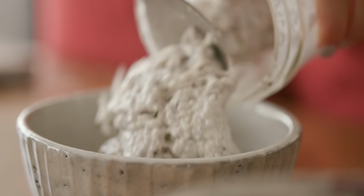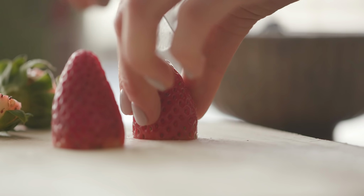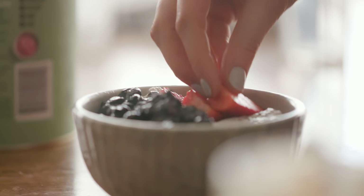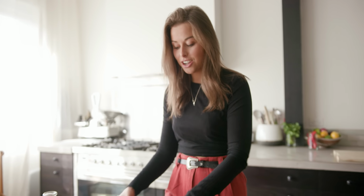So all that's going to happen is the bircher goes into the bowl, and then we're going to top it with that hot, yummy, jammy blueberry syrup. Fresh fruit, today I'm using strawberries, but you can use whatever you want. And then a dollop of almond butter, just because it tastes good. So that's it, super healthy breakfast, coconut kefir bircher, blueberry syrup with ginger, almond butter, fruit.